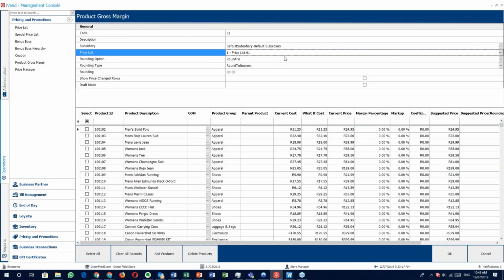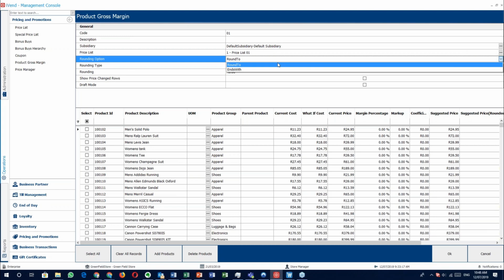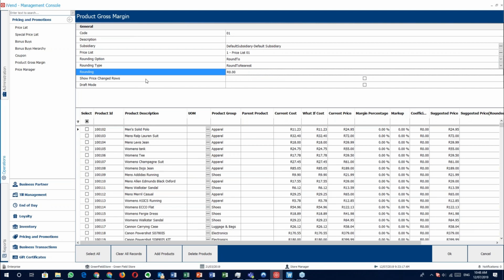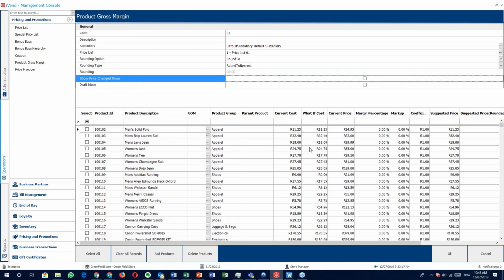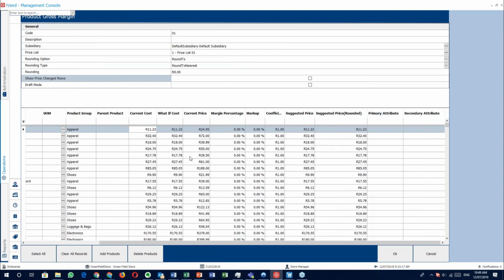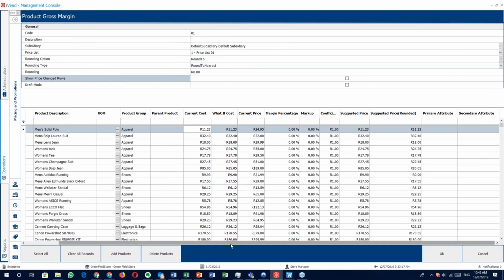Okay, there we go. So once we've got that, you can set up some rounding. You can also set up exactly how it rounds: does it round up, does it round down, where does the rounding go, and exactly how does it change the prices. This allows you to adjust the price to see exactly what your gross margins are on your different prices that you're selling at. What the markup is, what your current cost is. Once again, we'll do that, and then everything kind of fits.